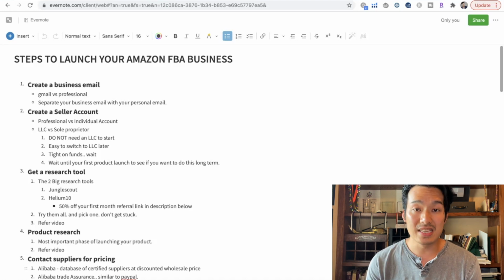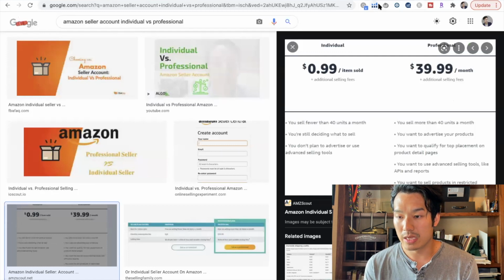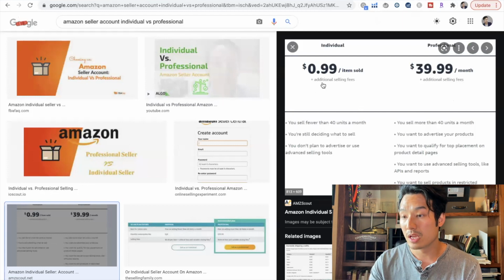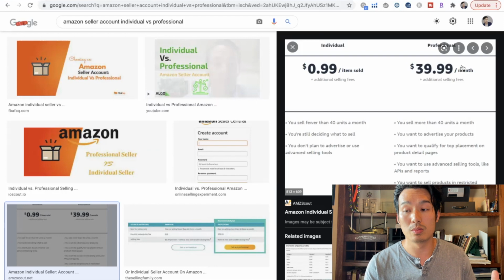The second step is to create a seller account, right? So there's 2 types of accounts you could do, a professional versus individual account. The individual account here is $1 per item that's sold, whatever, right? And it says for fewer than 40 units per month. The professional account is $40 per month. We want to be professional, right? And we want to take this to be a business.